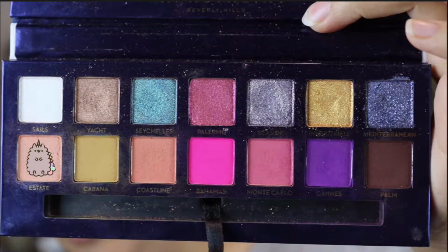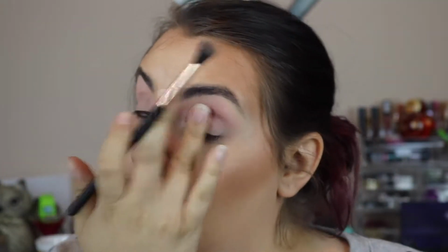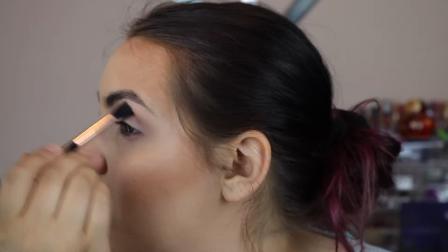So I went in first with the color Estate. I'll do one of those screenshot things again because that's a lot easier. I went in with the shade Estate and just put that all on my crease. My lids are a little bit stained because I was wearing the pink in this palette earlier, but it'll be covered up with this makeup look. So we are just going to go in with Estate.